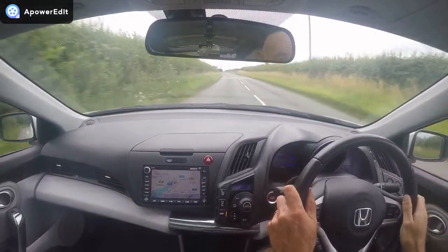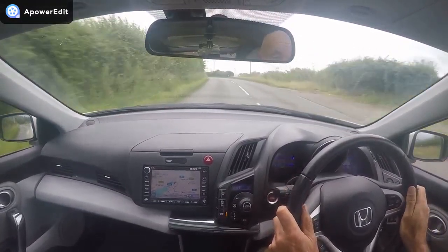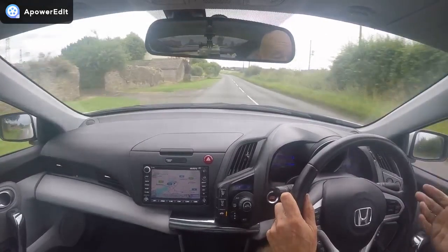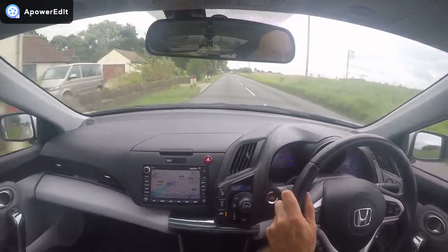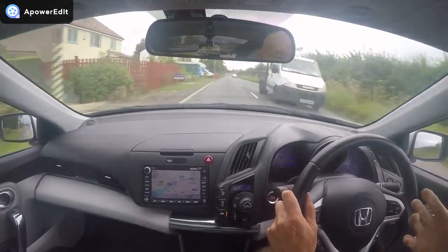Again, for those who don't know, but I'm sure you already do, the car offers three different modes for the engine. You've got economy, normal, and sport. The engine always defaults to normal mode when you start the car, so it's kind of a halfway house between the two other settings. Economy, if you press it, maximises the fuel economy of the car and softens the throttle response.